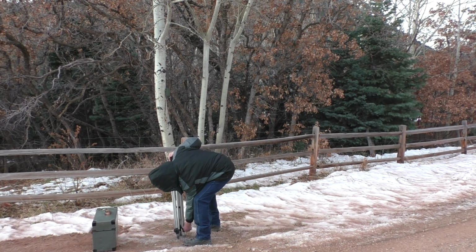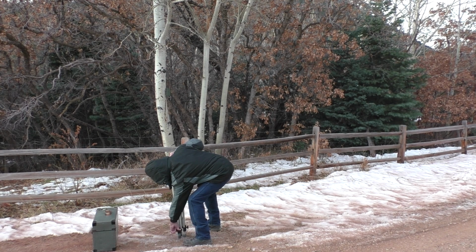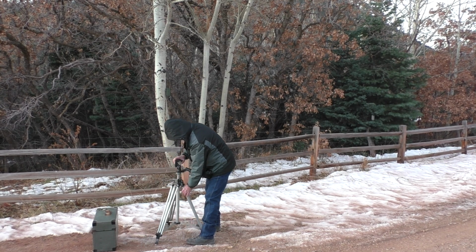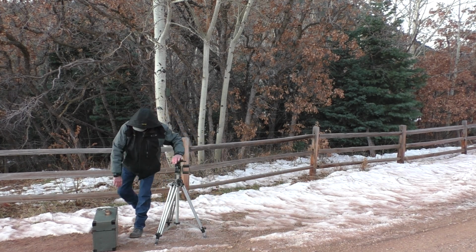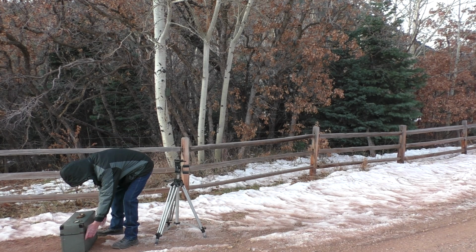So here I am setting up my 4x5 camera. I decided to use my 135mm lens on this shot without the red filter. My exposure is f22 at 1/2 second. I got that exposure by using my 35mm digital camera.